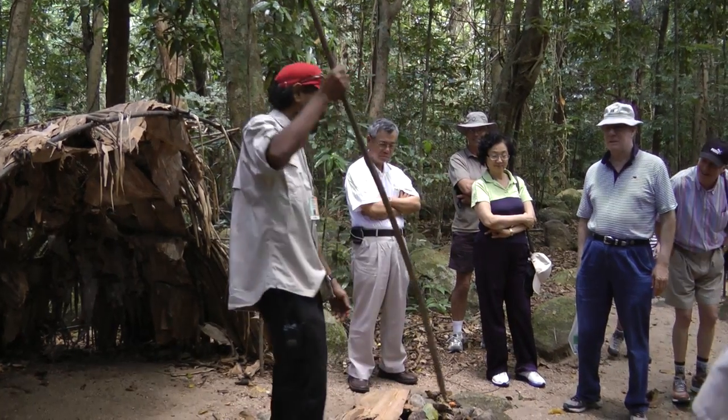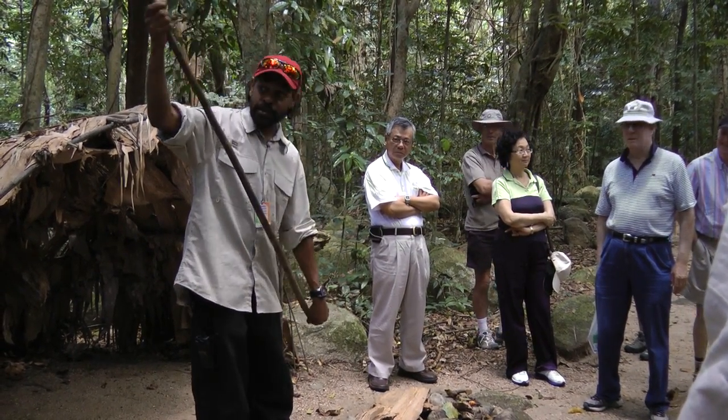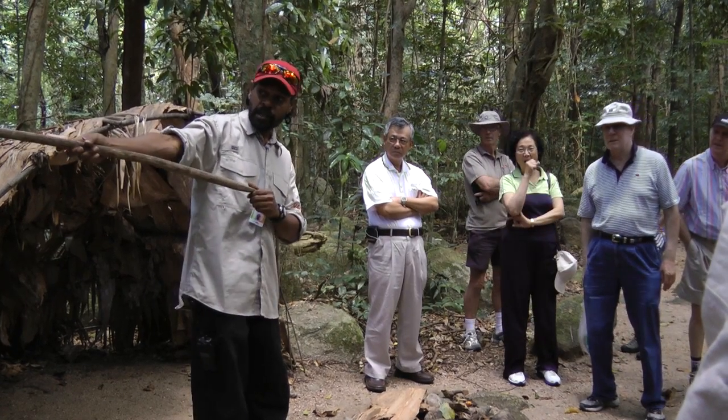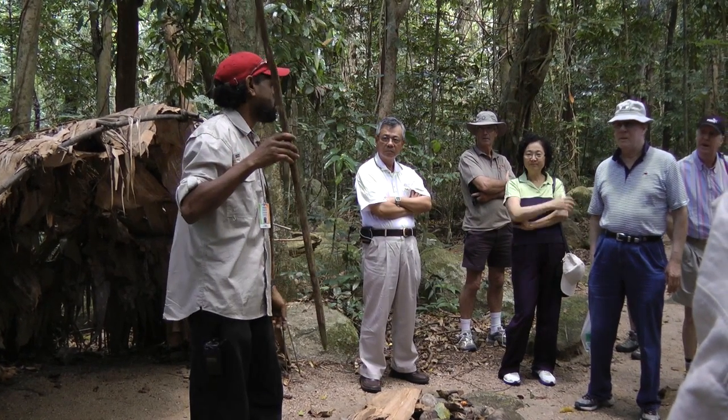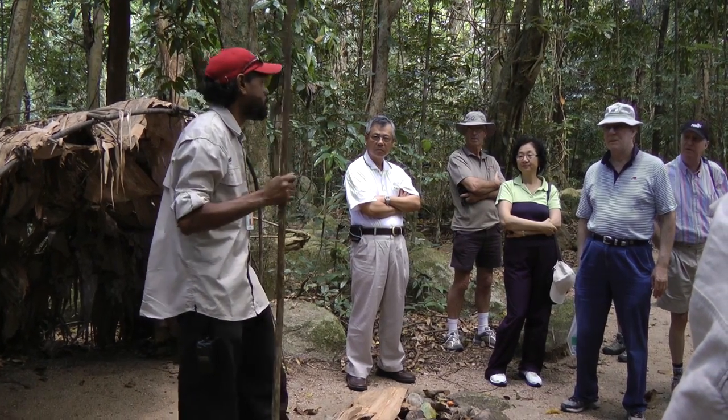Yeah, if it's not a taipan, that's for sure. Yes, we do get taipans, but not in the rainforest, just on the edge, because we do have a lot of sugarcane around. And the taipans always hang around for the rats and bandicoots.